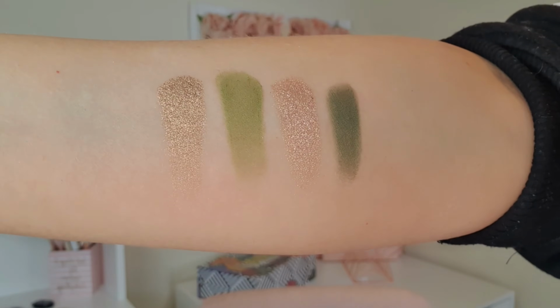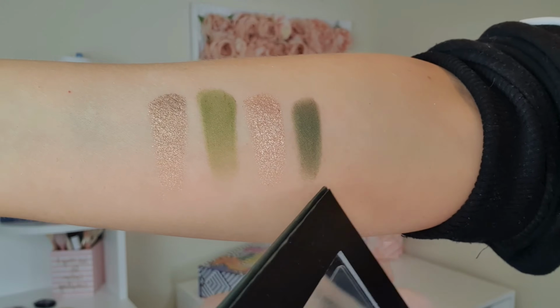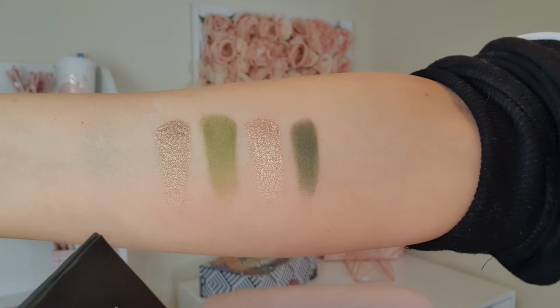And then the last four are, look at these blooming foiled shimmers, they're amazing, Eucalyptus, Carver, Pickle and Palm. Yes, very, very nice. The mattes are really heavily pigmented, really beautiful, and the shimmers are insane. Right then, so let's get stuck in.